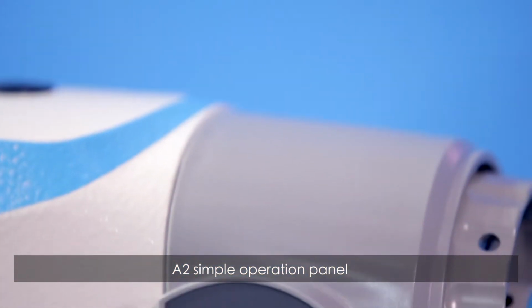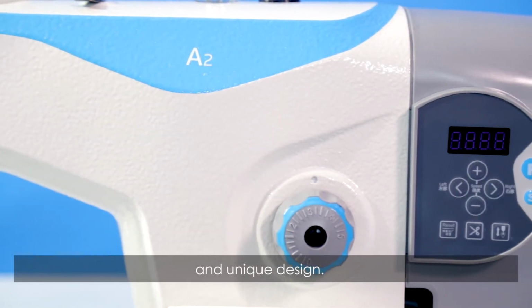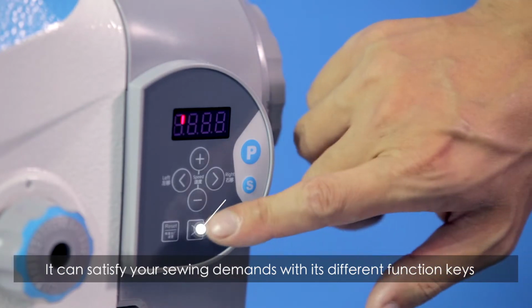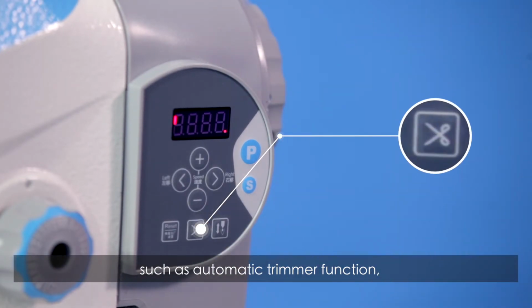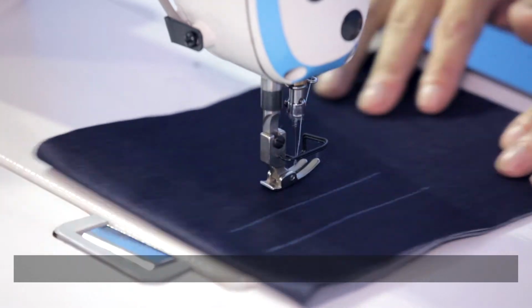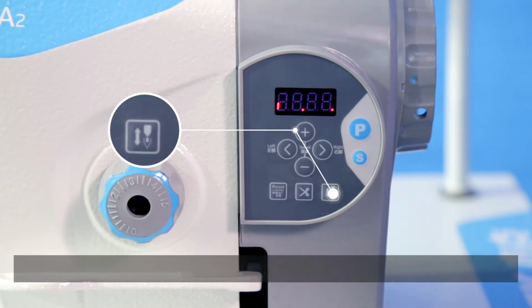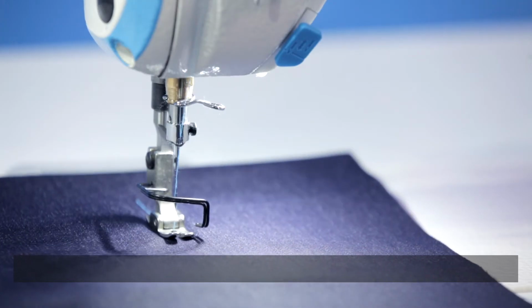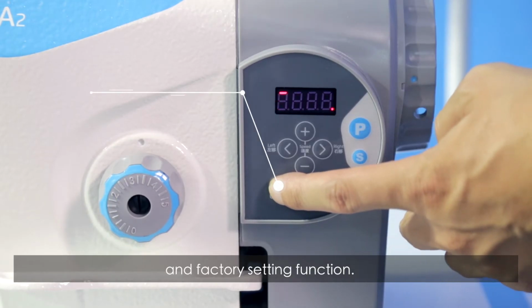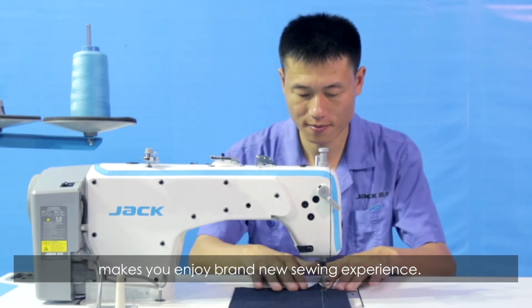A2's simple operation panel makes it easy to understand with its visual marks and unique design. It can satisfy your sewing demands with its different function keys such as automatic trimmer function, different sewing mode function, stop position, and a factory setting function. Intimate design makes you enjoy a brand new sewing experience.